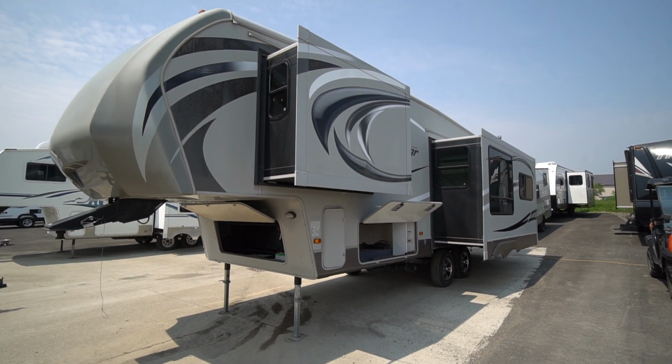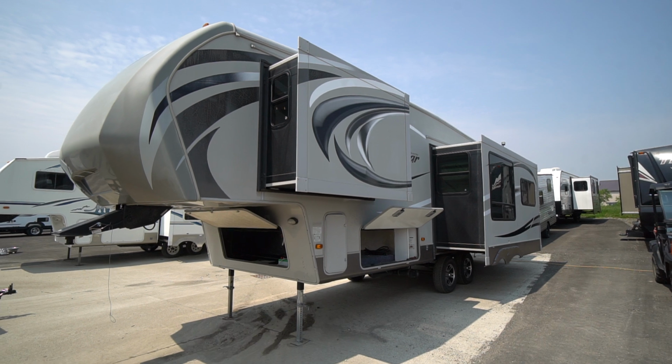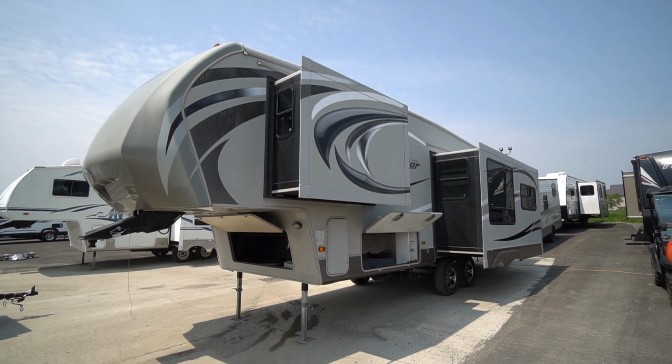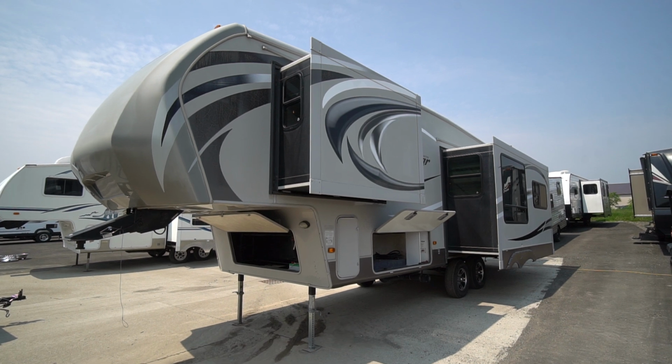We've got a nice fifth wheel trailer to be showing off today. It is a pre-owned one that we have, but it's still got lots of great features, and it's going to be definitely priced accordingly, so a great deal for someone who wants to get up to a fifth wheel travel trailer, or just looking for something a little bit larger to travel around with their family with.